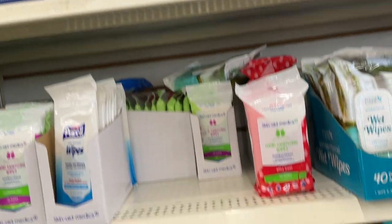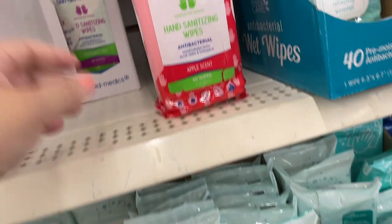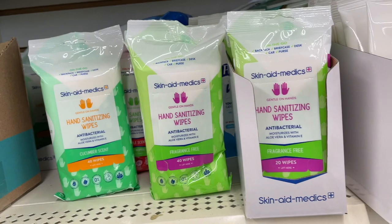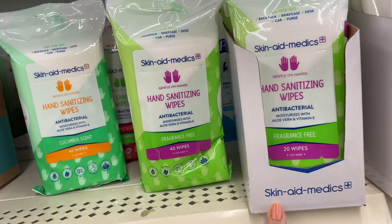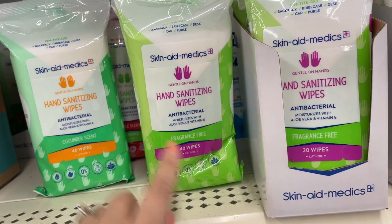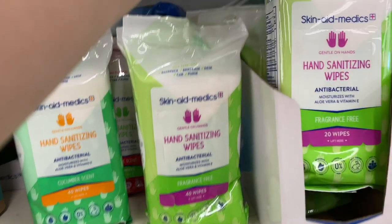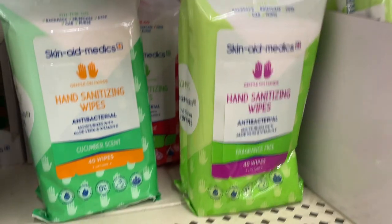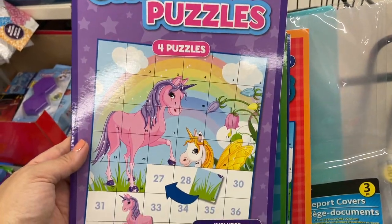These are Skin Old Medics hand sanitizing wipes. There's all sorts of combinations, like a 2-pack of 40 and a 3-pack of 20. And I kind of like that they either took 2 packs or 3 packs and put them together, because sometimes if you have a bigger pack, it can dry out faster.